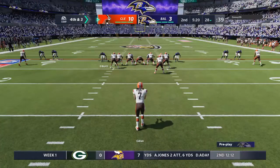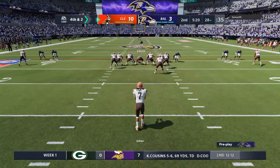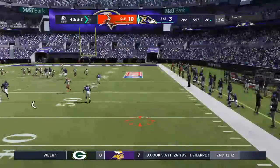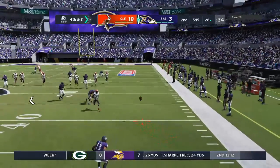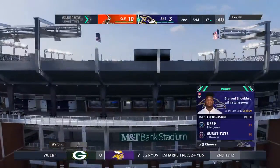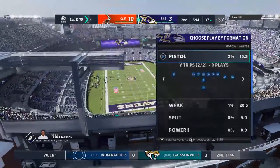On 4th down, here's Jamie Gillen on to punt. And here's a very low-line drive, almost whiffed on it. And this one will be touchdown inside the 40-yard line. Over 1st and 10 at their own 37-yard line.